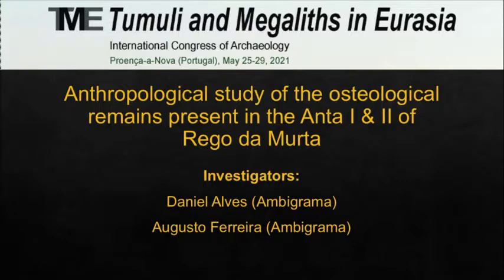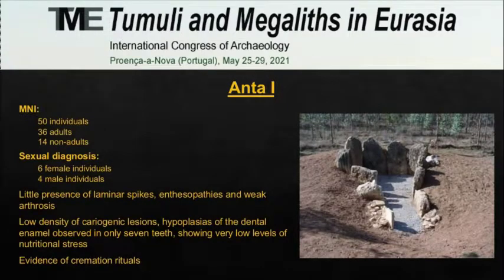This is Daniel Alves. I'm going to take over from Alexandra. I'm going to talk about the anthropology side of these sites, and specifically the anthropological study of the osteological remains present in Anta 1 and 2 of Rego da Murta. My colleague Augusto Ferreira and I are both from Ambigramma, which is a Portuguese company focused on anthropological studies, and we've been conducting a study of these osteological remains. First, I'm going to talk a little bit about the former studies that were done on these remains, especially in the fieldwork.